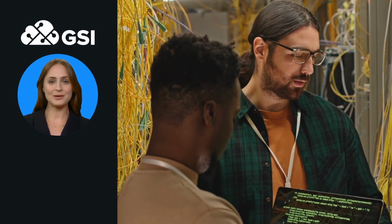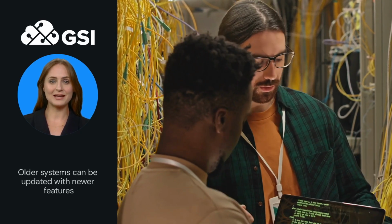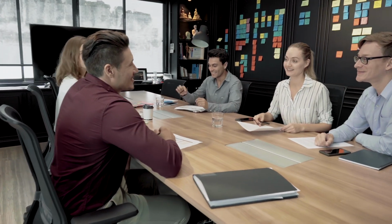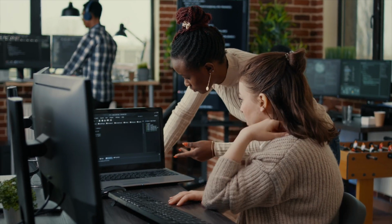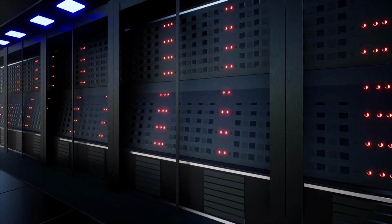Instead of ripping and replacing legacy technology with a costly and untested new version, our application modernization team updates your applications to the standards of today. For instance, our team might build in newer features simply by rewriting code. Or they might migrate the data from on-premises servers to a more secure cloud environment.